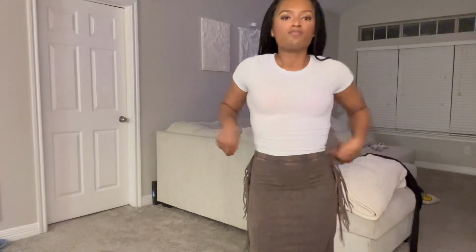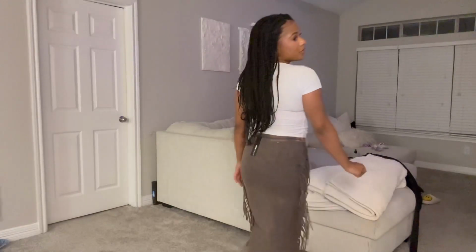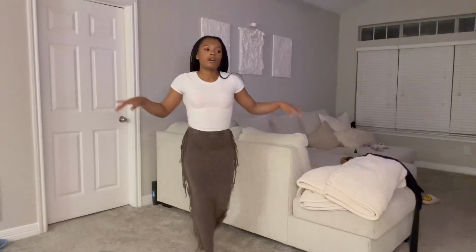Yeah, no, this skirt is everything. I knew I was gonna like this purchase. And even with the white shirt, it's giving hips. You know, I like this. It's cute. It's real good. It's comfortable. I feel snazzy. I feel like I can run a marathon.